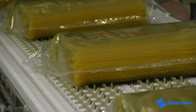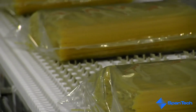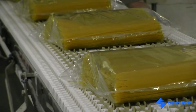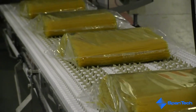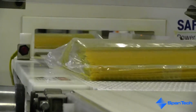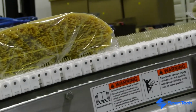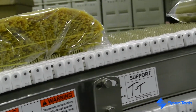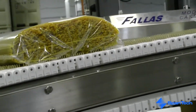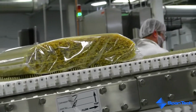I feel that Spantec offered us more diversity, custom conveyors, which we might need, especially for the products that we run and how we run them. Before Spantec, we had conveyors that we ran product on that would slide backwards due to the weight of the product. We were in the process of getting a new line, so we decided that we would start with something a little different this time.